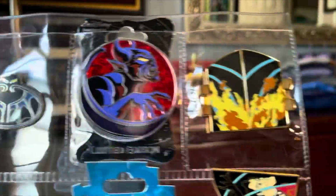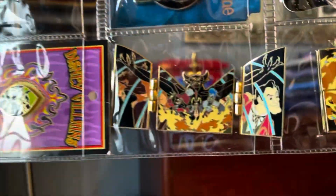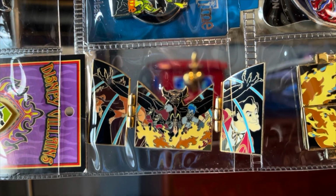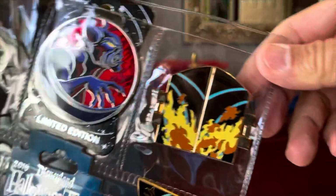Beautiful, beautiful pin. This pin is a hinge pin, so here it is closed and here it is open. So as mentioned in previous videos, for hinge pins, I like to show them both closed and open.